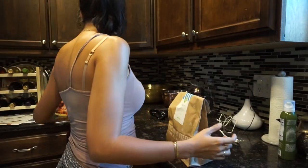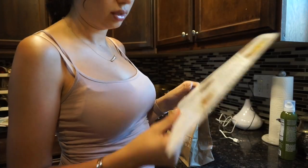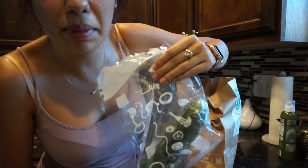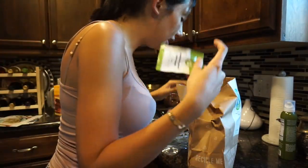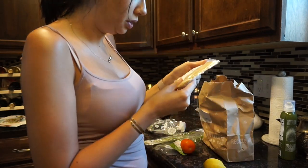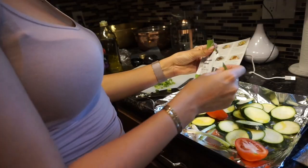Today I am making the grilled Mediterranean steak. I don't have a grill pan. Oh well. Garlic, a zucchini. Why is the zucchini in a bag? This is a waste. Mediterranean marinade, a tomato, a lemon, and the bulgur wheat. I have never used this ingredient before.